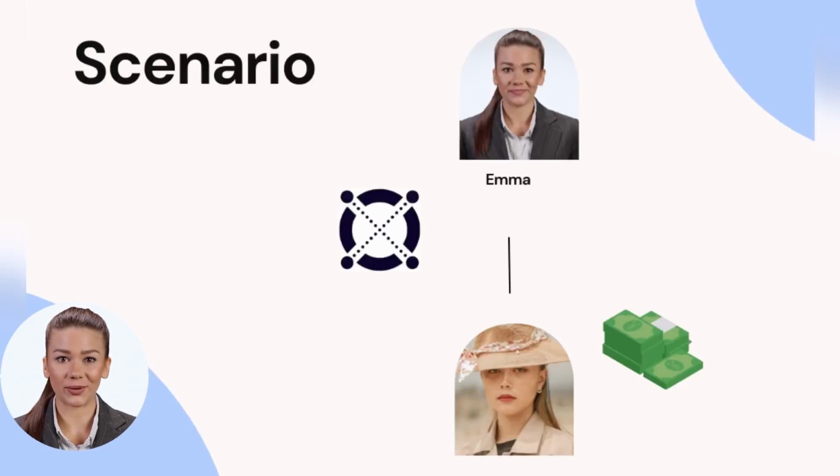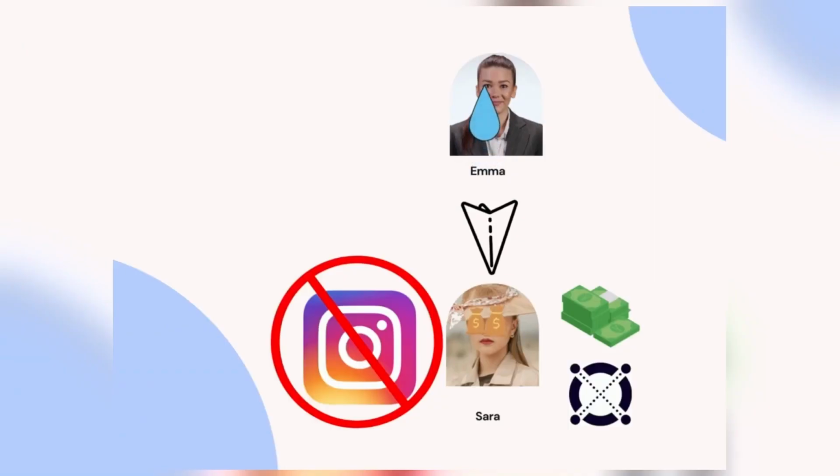Emma is looking to sell one Elrond. Sarah wants to buy it, and she has the money. Emma completes the transfer and Sarah keeps the cash and the Elrond. In a digital setting, Sarah could have fooled Emma with a couple of fake social media profiles and disappeared without a trace. Scams such as this one are a dime a dozen in an increasingly connected digital world. We used Elrond in this example, but the same scam could be done with any product or service.